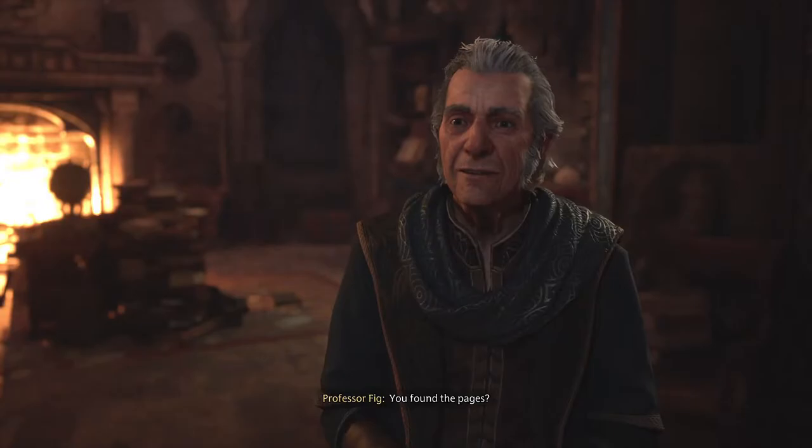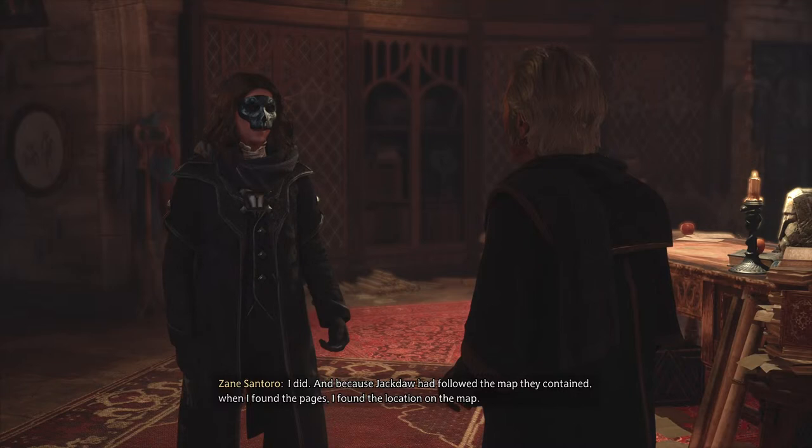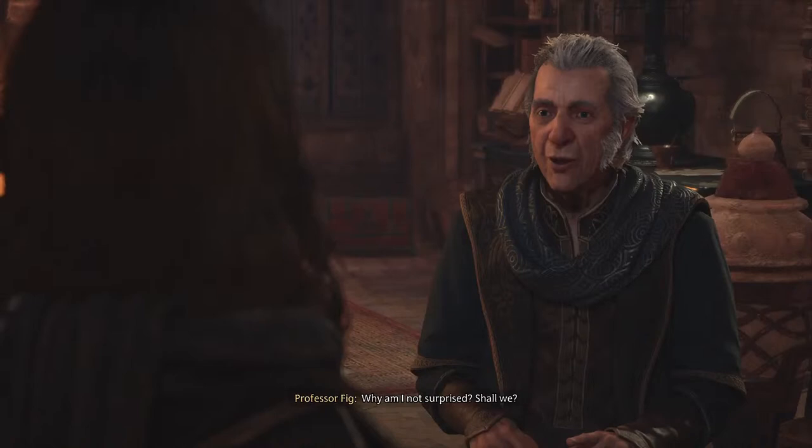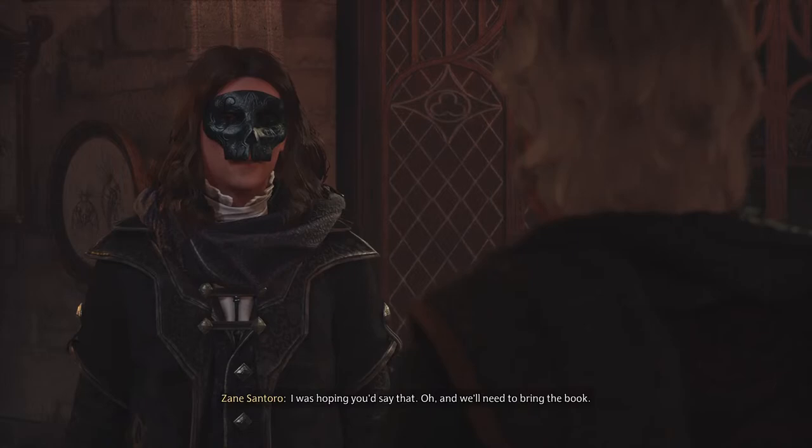You found the pages? I did. And because Jackdaw had followed the map they contained, when I found the pages, I found the location on the map. Believe it or not, it's a room below Hogwarts. Why am I not surprised? Shall we? I was hoping you'd say that. Oh, and we'll need to bring the book.